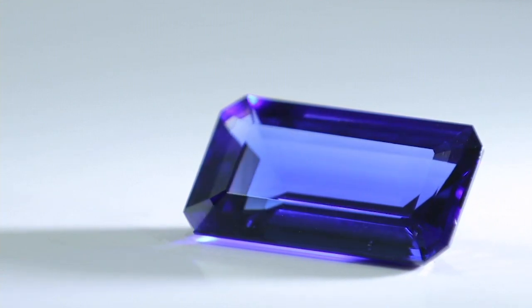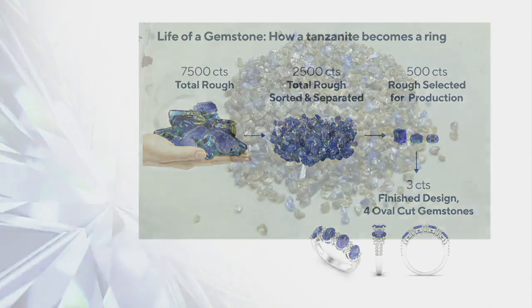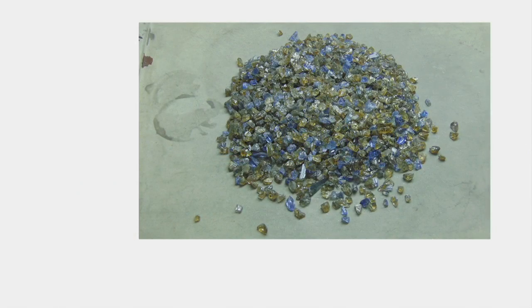But it takes a lot to get to one today's special value ring. Imagine this, a shoebox full of rough, 7,500 carats of rough, eliminating a lot of the greens and the browns and the not vibrant blues, 2,500 down to 500 carats, and then cutting them down to the final product to a 3-carat today's special value 4-stone ring. Literally, that's what it takes to get to your one ring, and we've been working on it for a long time. Here's a good example.